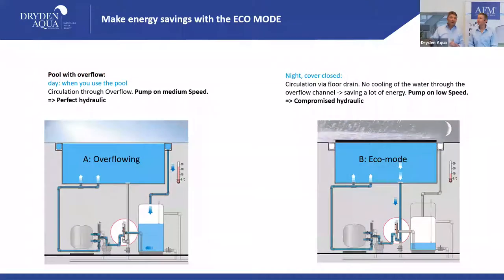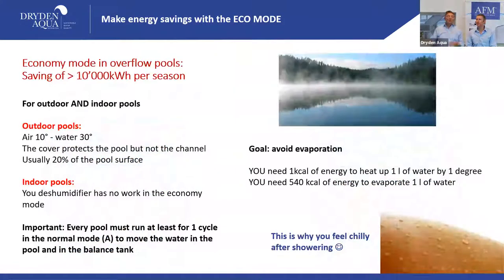Nighttime, not overflowing, running your pump at the low speed to get even more energy savings, but still have your heater on, your heat pump, etc. So you see here warm and nice, overflowing. Nighttime, not overflowing, but still filtration, because we want to have 24 hours filtration. Remember session number one. That's the system. What makes a difference?